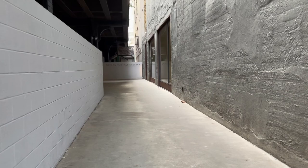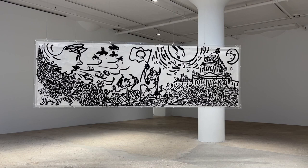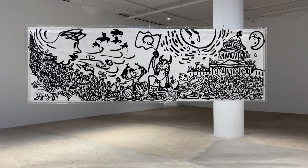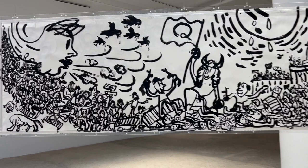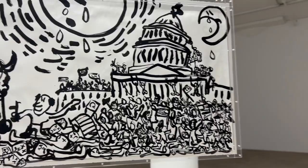The last stop of the day is at Greene Naftali Gallery to see an exhibit by Paul Chan titled "A Drawing as a Recording of an Insurrection," and it is exactly that. He created this double-sided drawing as a response to the events of January 6th, 2021. He created this work to not only, quote, document the events of the day, but also to capture the surreality of watching it unfold across countless screens and streaming platforms.